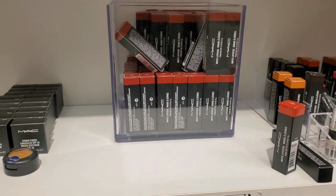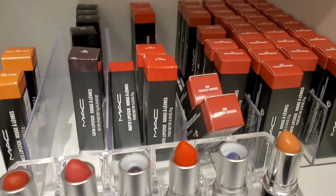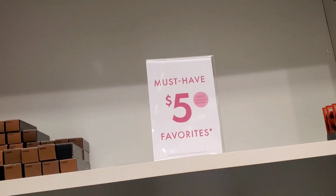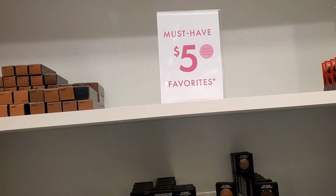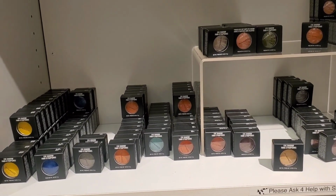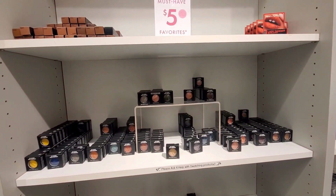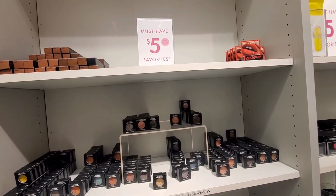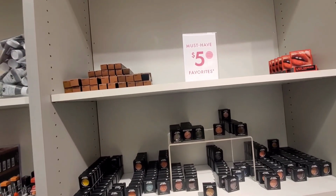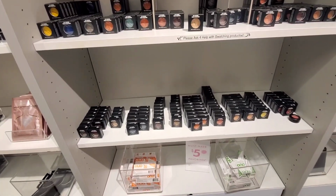Then these MAC lipsticks were for $5 each as well, in a couple of different shades. I think it's an amazing deal. Then they had this section where I found a ton of single eye shadows from MAC for only $5 each. So I think it's an amazing price for these. They had mini size of MAC lipsticks as well, as you can see. Quite a lot of stuff to choose from at this store.